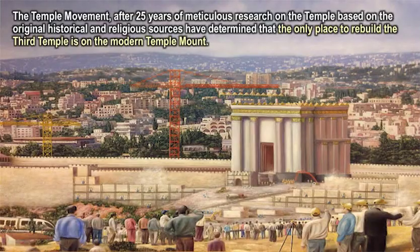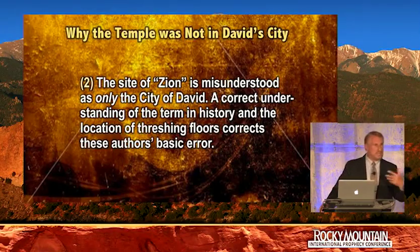And those who want to rebuild the temple, the temple movement, after 25 years of meticulous research on the temple based on original historical and religious sources, had determined the only place to rebuild the third temple is on the modern Temple Mount. They know it'd be easy to build it somewhere else, but they can't, because all their sources, and all their history, and all their traditions say this is the place. Now, that's so much for tradition and history. Let's go to some of the other things that you'll see in some of these books that deal with this theory.